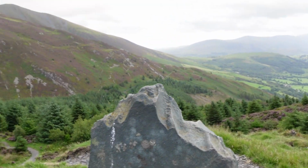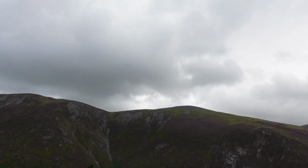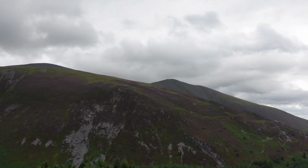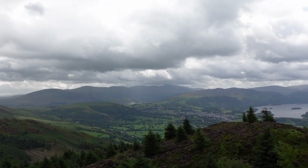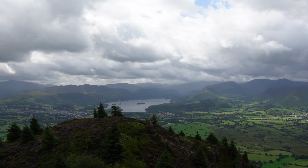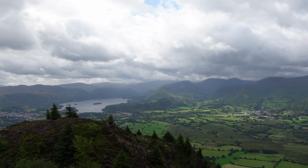Wow, what a vista. Dodd Summit. Skiddaw up the back. Have to look at the map. I think that's Skiddaw Little Man. And then you've got the Dodds and the Helvellyn range. That looks like Old Scarf Way. South Lakes, I think I've picked well again. South Lakes looks pretty clagged out.